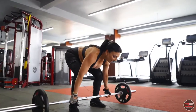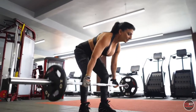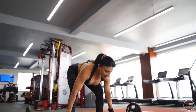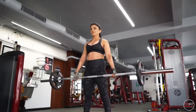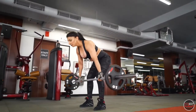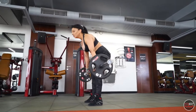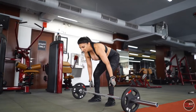There is no kyphosis in my lower back. I'm not getting a curvature on my lower back no matter what. I keep it neutral. I go down, engaging my glutes. So this works your posterior chain so beautifully. Your hamstring, I can feel it all. So here we have this for you.